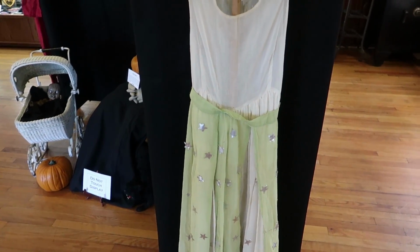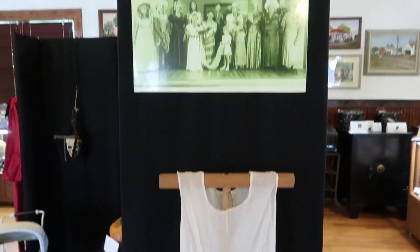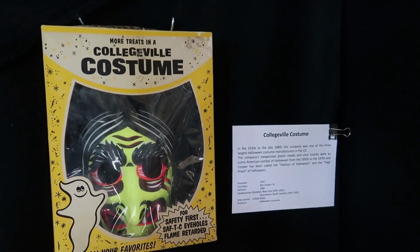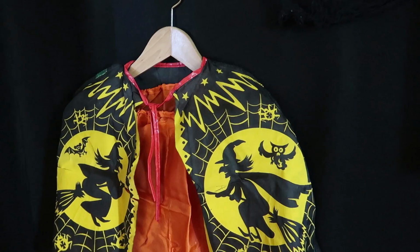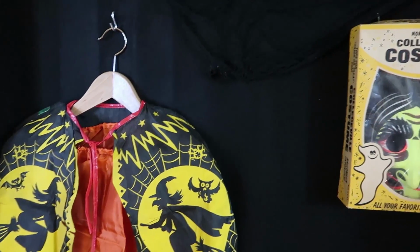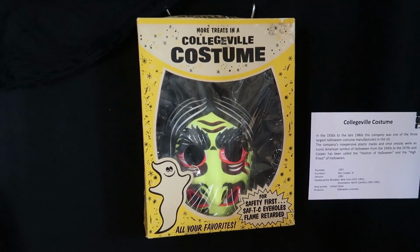I think I like that some of these have photos that go along with them, so you can see how the dress was worn in the late 1930s to 1980s. There was a Collegeville costume. I don't know. It doesn't give an exact date for this one. It says it was iconic from the 50s to 70s.